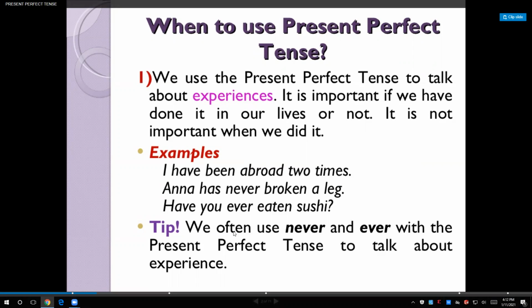Now, a tip can be, we often use never and ever with the present perfect tense to talk about experiences. So one more usage of present perfect tense is that it is used to talk about experiences. And when we talk about experiences, these two words, never and ever, are mostly used.